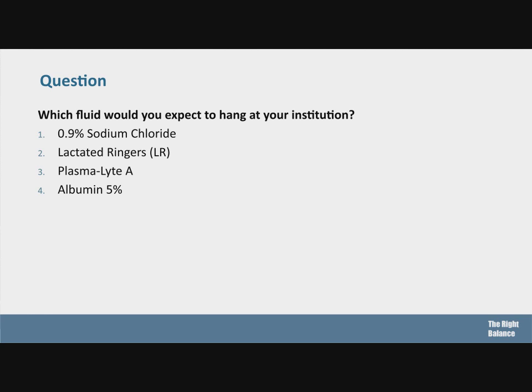And the answers are rolling in. Okay, just another second. All righty. I'm going to finish that and share with you. Literally, it looks like about 52% are hanging the sodium chloride, or what is frequently referred to as normal saline. We'll talk about that. Lactated ringers, about 38%. Plasma-Lyte, about 6%. And albumin, about 3%.